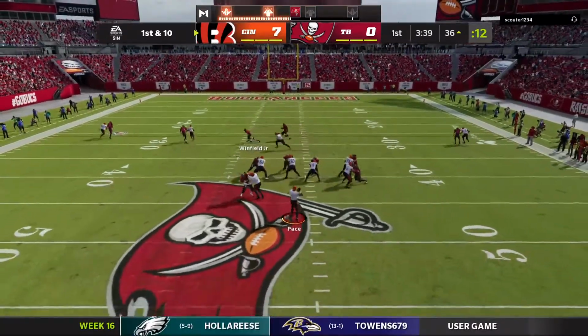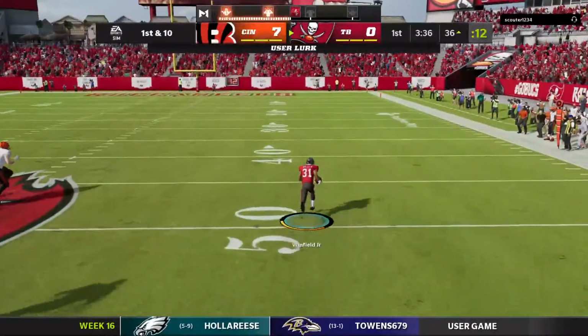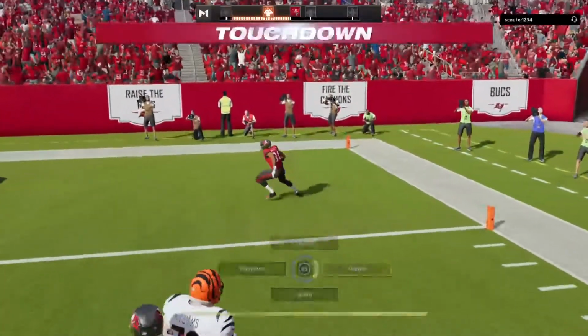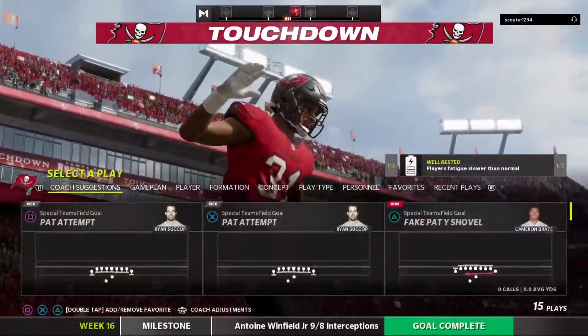On 1st and 10, Pace. And he fires one that's intercepted. Picked by Antoine Winfield Jr. The 30. 10. Bring it! And it's a pick 6. He brings it back to the house for a Buccaneer TD.